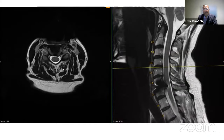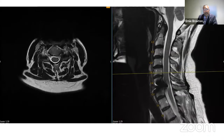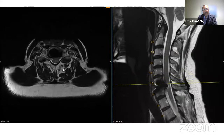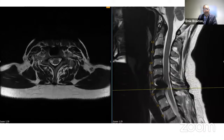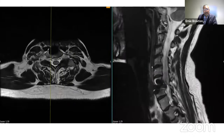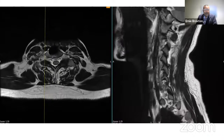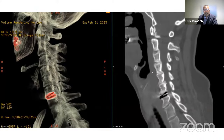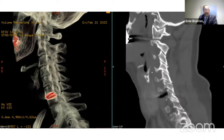There's a fair amount of artifact and shadow at 6/7. I thought, interestingly, she does have an osteophyte complex and some narrowing at C5/6, but that's mostly on the left side. I'll show you on the sagittal. She's got this osteophyte complex on the left. But I thought 5/6 was starting to break down. I couldn't really get a great view at 6/7. Considered getting a myelogram, but at this point I just decided to get a CT scan just to take a look and see how her facets look.